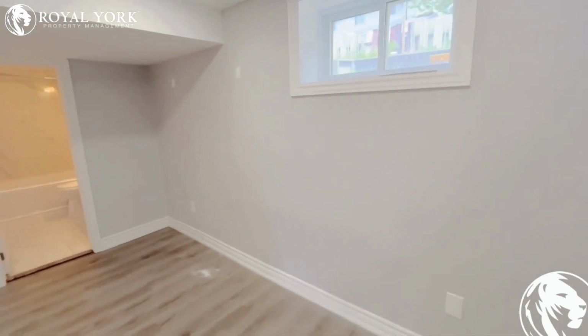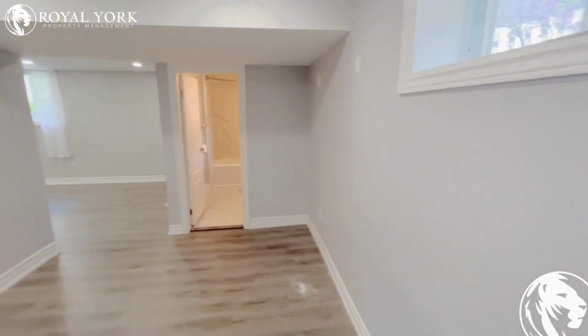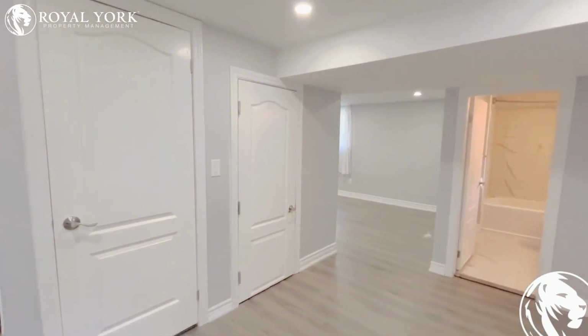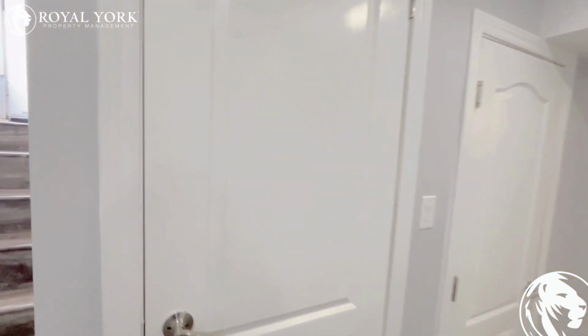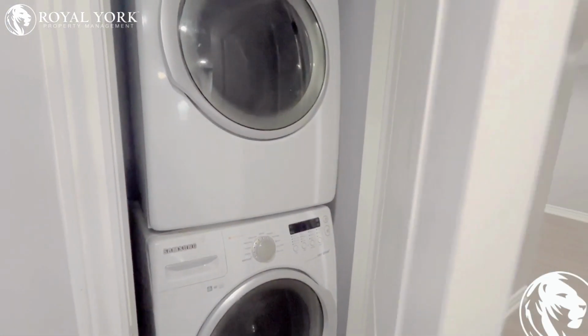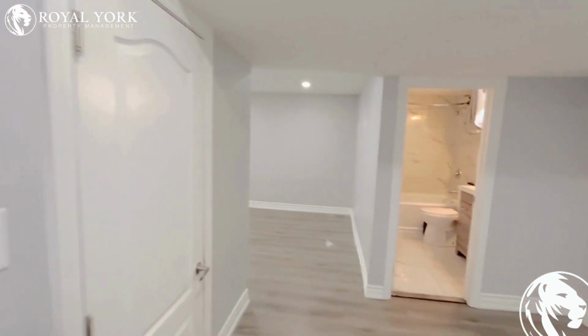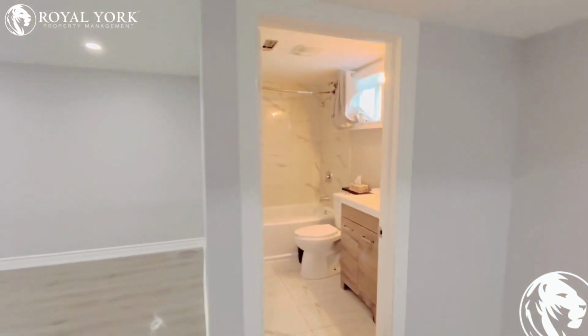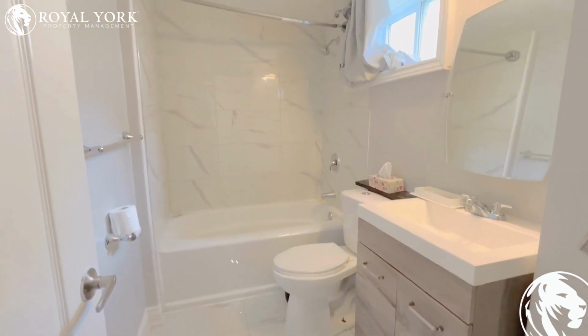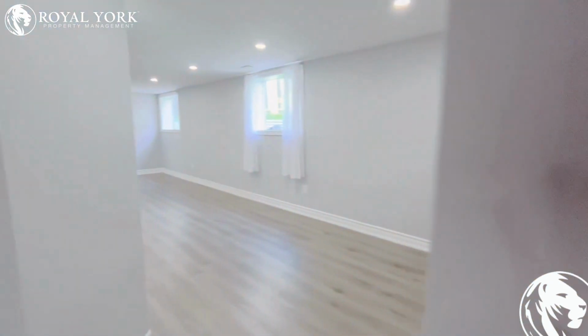Welcome to the basement unit of 29 Birchcliffe Crescent in Hamilton. As you enter, you have this hallway, which you can also call a den. On your left hand side, you have a full size washer dryer, very nice and convenient. Here you have a full bath with a beautiful vanity and tub.